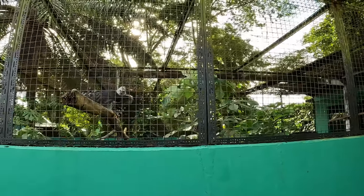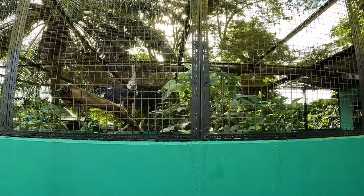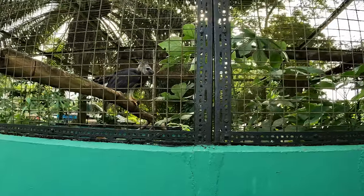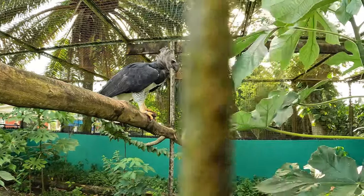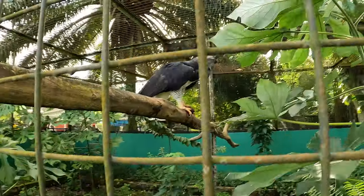Oh, wow, nice. See that wingspan? Yeah. He's a serious fella. Hey, I have a lot of respect for this fella. You know what? He made me jump. He made me feel like, so wow. He made me jump. What if he would fly on me?